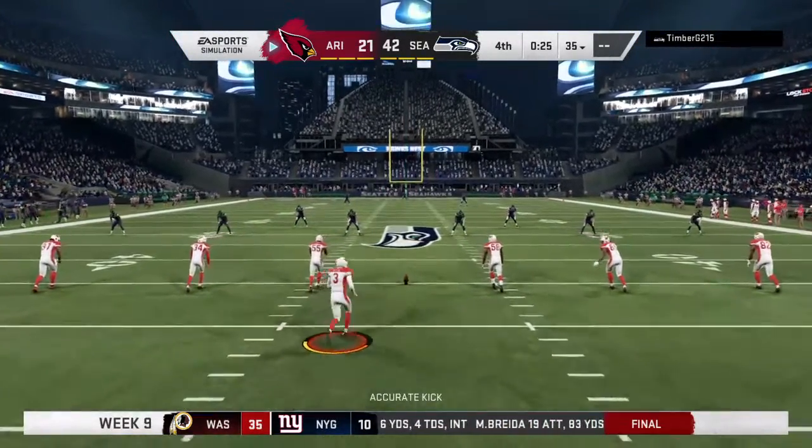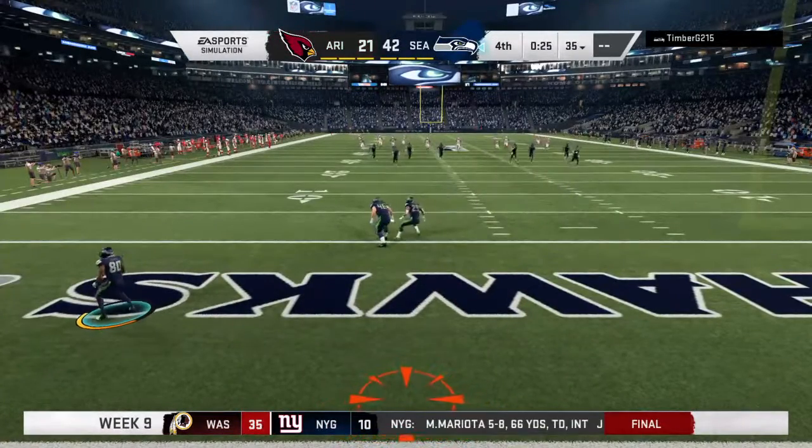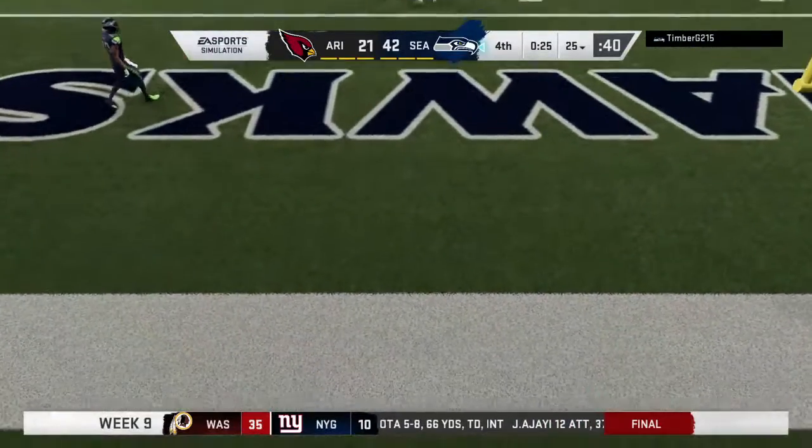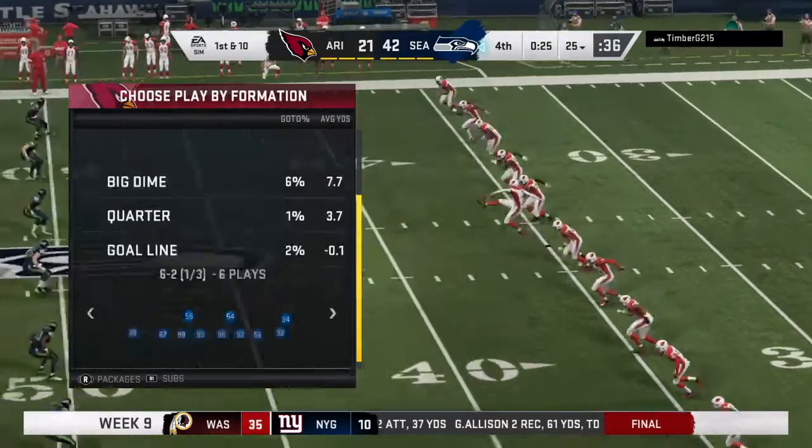Following the touchdown, Dustin Hopkins will kick it away. And this will not be returnable. It's out of the back of the end zone for a touchback.